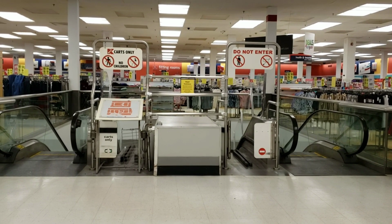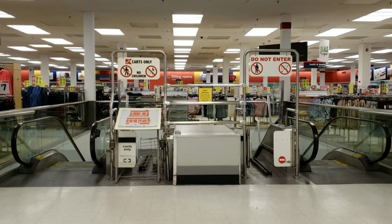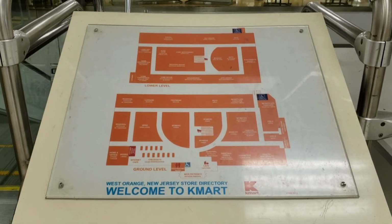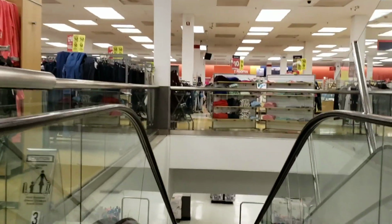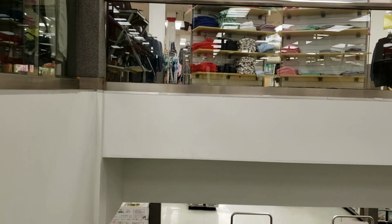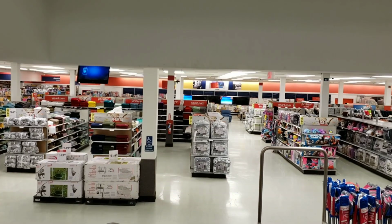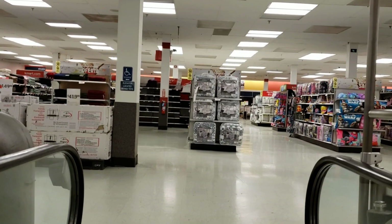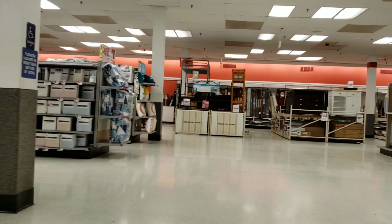Okay, this is officially one of the coolest ones ever. They have the cart escalators as well as the human escalators. We have to go downstairs. Let's go. Impressive. This is impressive.